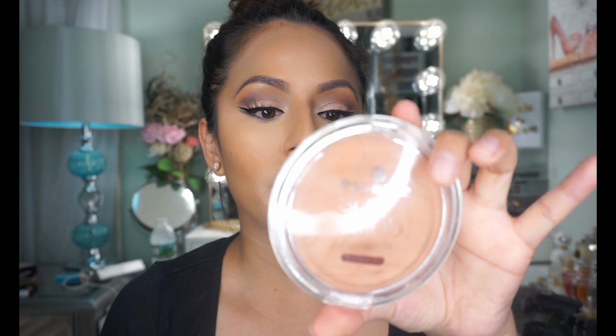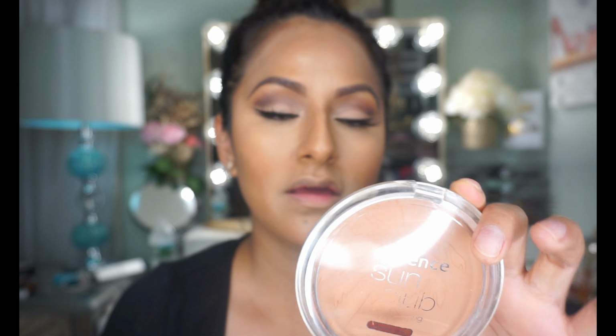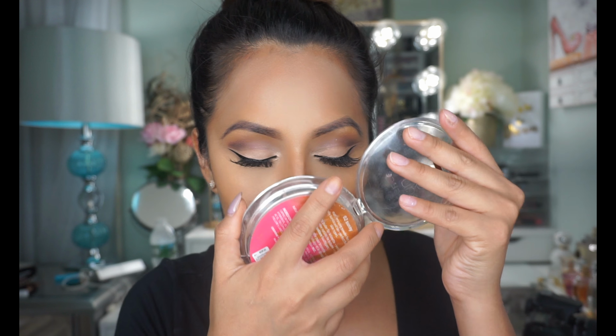I'm going to be going in with my Essence Sun Club Bronzing Powder. It's naturally sun-kissed tan, perfect for darker skin types like me. And it definitely smells really good. It smells like vanilla. And I'm going to be using a brush like this to apply my bronzer.